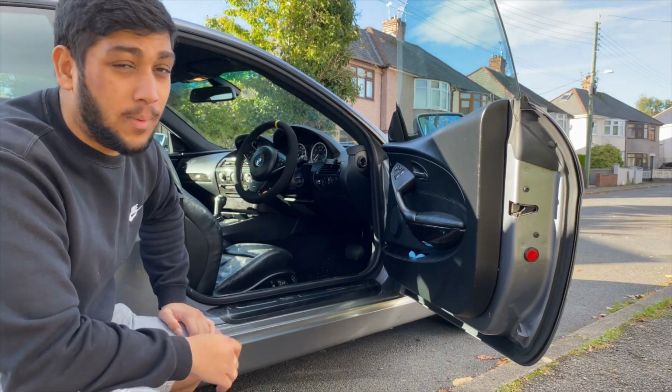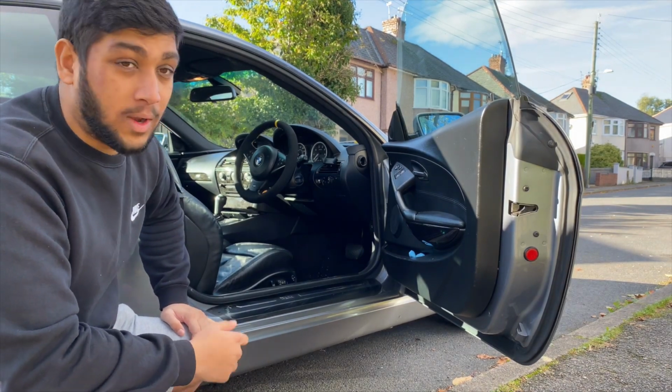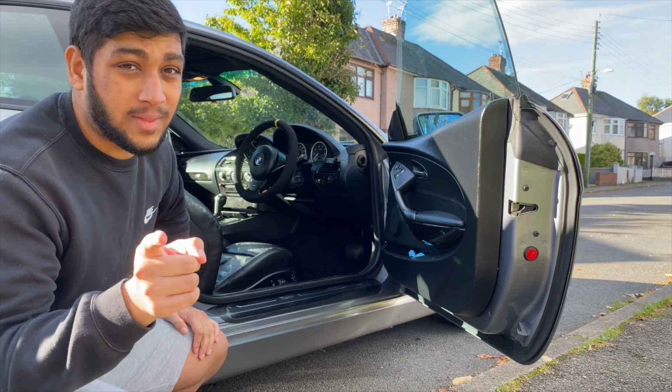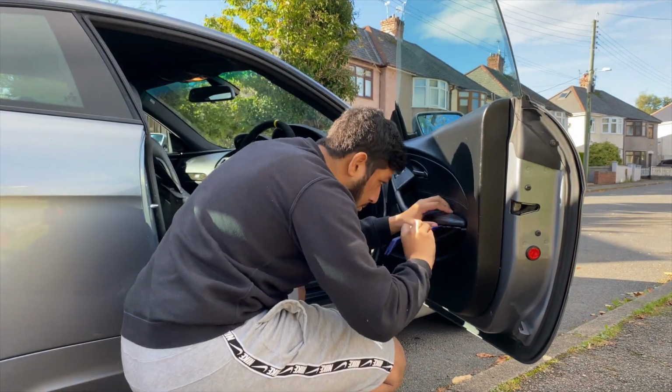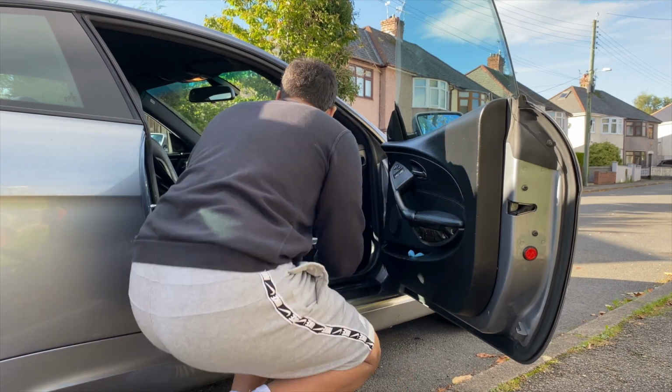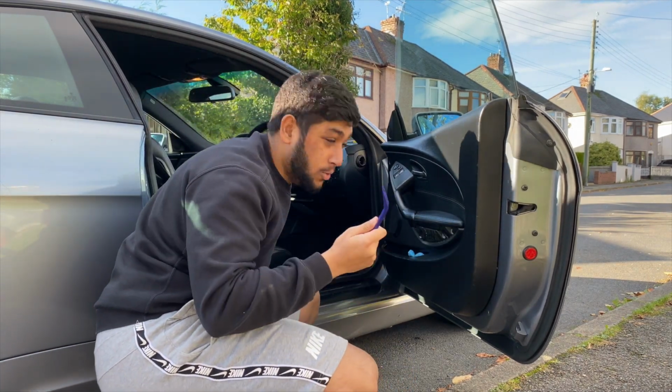Just for the record, I'm not a mechanic, I don't know what I'm doing. We're going to try and save £380. Matt Armstrong, you inspired me. Don't know what I'm doing. I watched a YouTube video first.